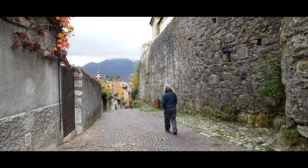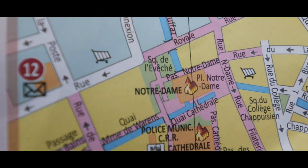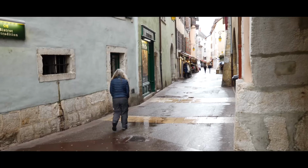All right, so we're looking at this little map that the tourism agency gave us. And lo and behold, the Church of Notre Dame is right here in this town, just like a kilometer away. So we're on our way to go check this thing out.